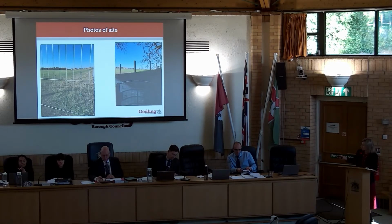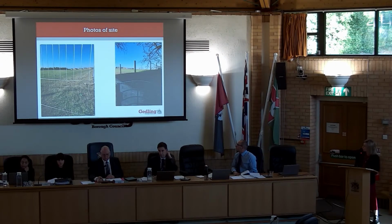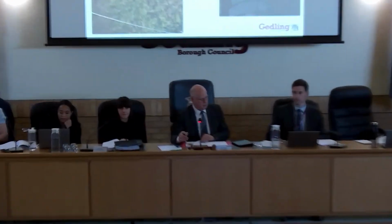And these are just the photos. At the moment, it has been temporarily stopped up, so that the site is caged off. The photo on the left is from Mapley Plains, and the photo on the right is from Crawford Rise. Thank you, Chair.